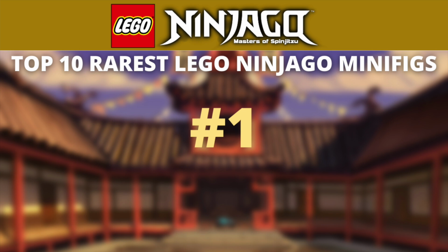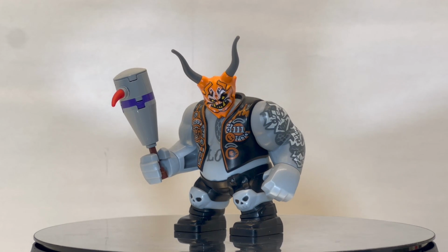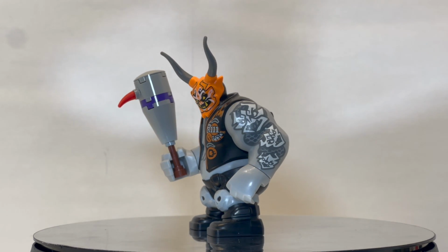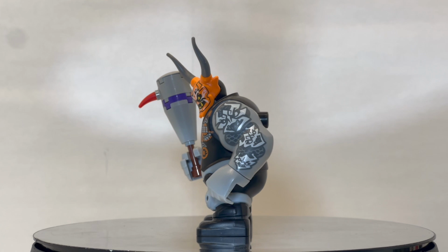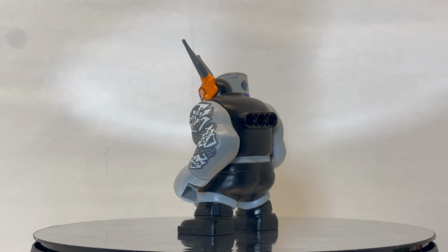And that honor goes to the Big Fig Killo from the Sons of Garmadon wave in 2018. One of only 2 Ninjago Big Figs as of the recording of this video, Killo featured a specialized mold for his torso, which actually accommodated a minifigure head to be placed on top of him.